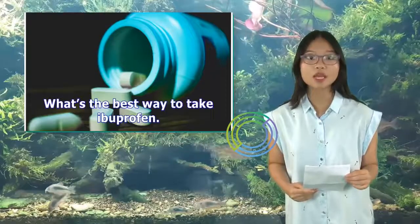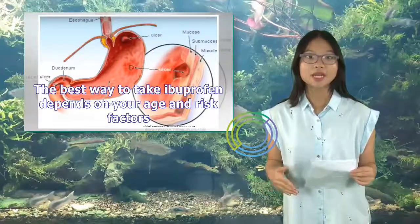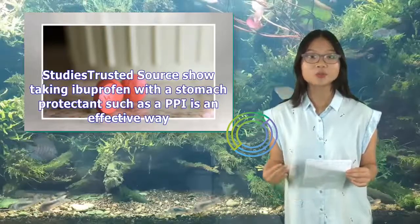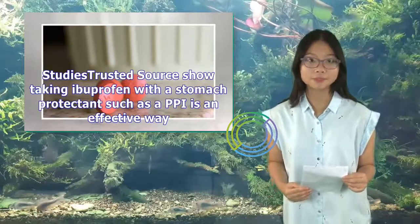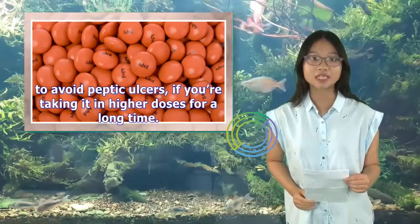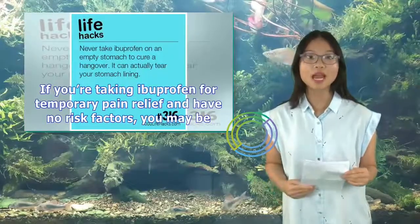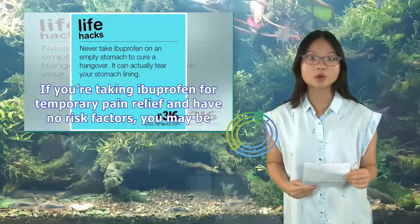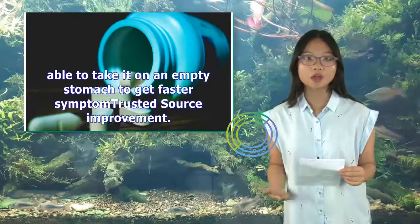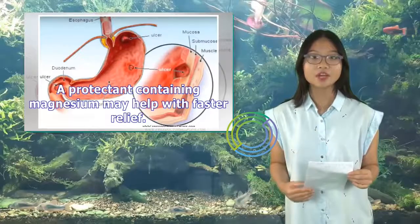What's the best way to take ibuprofen? The best way to take ibuprofen depends on your age and risk factors. Studies show taking ibuprofen with a stomach protectant such as a PPI is an effective way to avoid peptic ulcers, if you're taking it in higher doses for a long time. If you're taking ibuprofen for temporary pain relief and have no risk factors, you may be able to take it on an empty stomach to get faster symptom improvement. A protectant containing magnesium may help with faster relief.